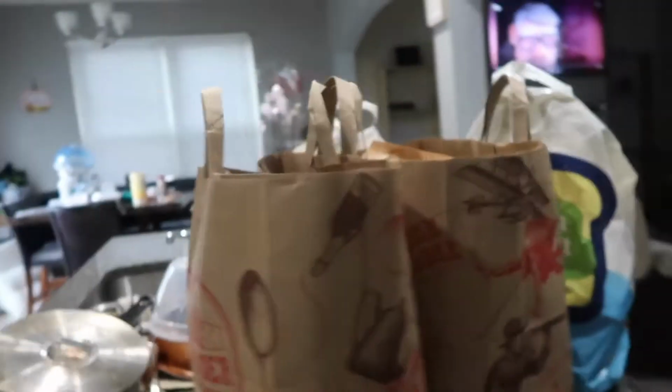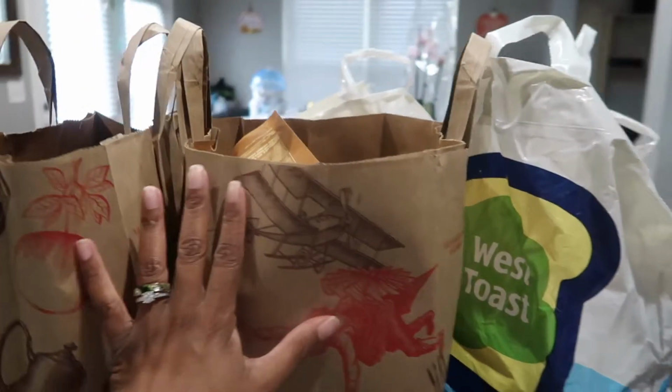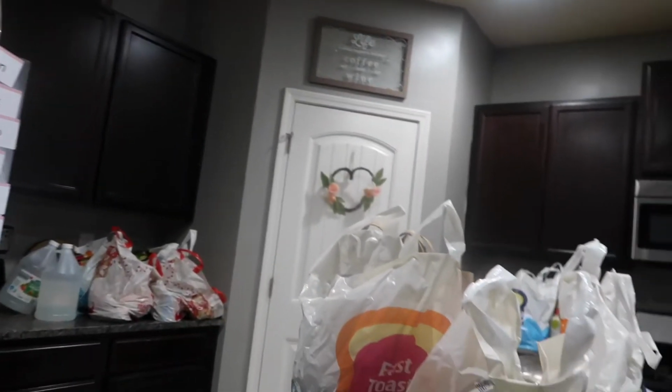Hey y'all, I'm home. The kids are home, so y'all gonna hear a bunch of shenanigans going on. But we got groceries. These two are what we got from Trader Joe's, and everything else is from Aldi's, even though they are Trader Joe's bags. So I'm gonna go ahead and take everything out of the bags and show you guys what we got. Okay y'all, we are gonna do the haul now.